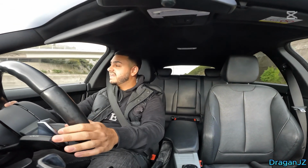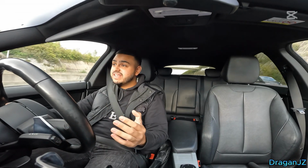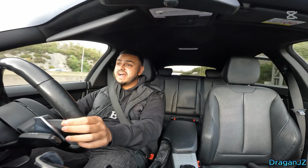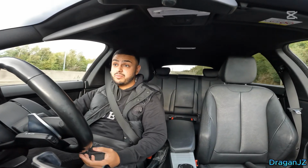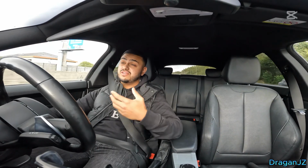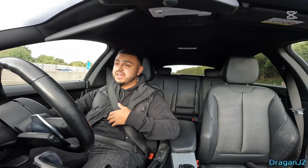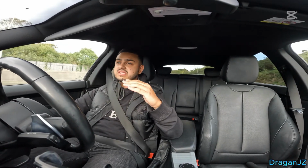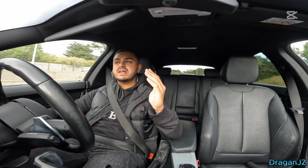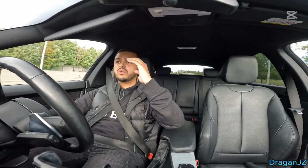Well, it's no joke. For the power that it has, it literally just puts you back in the seat. And off the line as well, when you're doing a launch or whichever it is and you're brake boosting it, you can actually feel the power. It like literally kicks in your stomach. It does. The power is just very linear, you could say. It just keeps going and going and going.